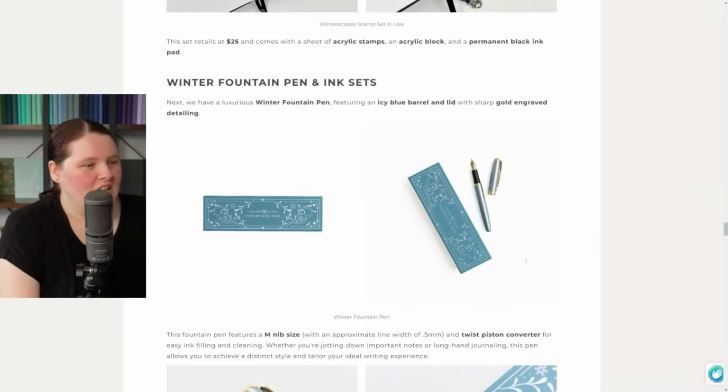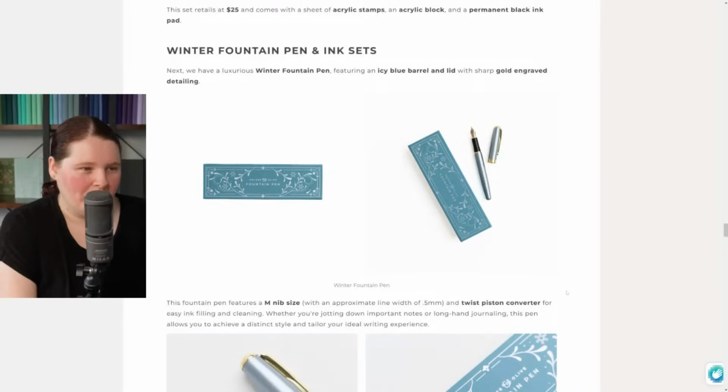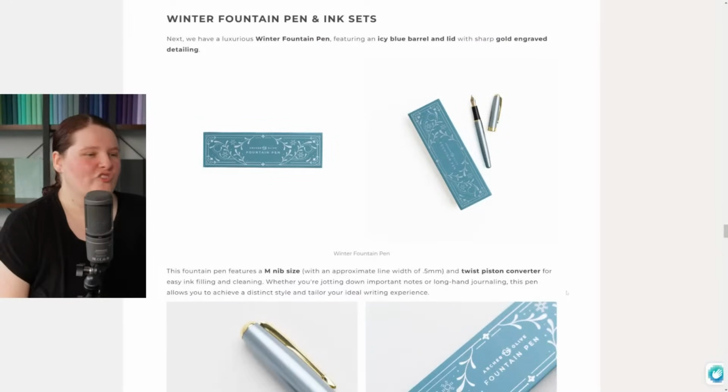So this fountain pen features an M-size nib with an approximate width of 0.5 millimeter, twist piston converter for easy ink filling and cleaning. Whether you're jotting down important notes or longhand journaling, this pen allows you to achieve a distinct style and tailor your ideal writing experience.